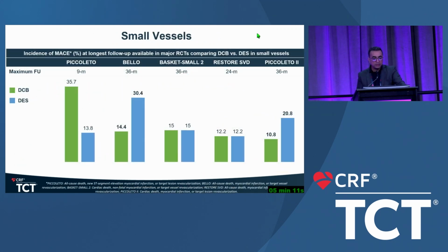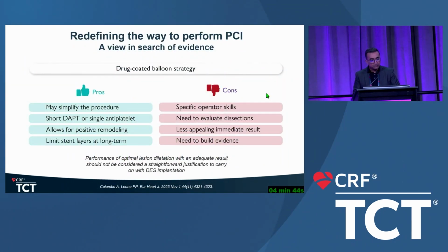But when you look at small vessels, you've heard about some of the clinical data. Really, the clinical data is really good for small vessels, but the challenge has always been that the number of patients treated in many of the studies has been very small, other than BASKET-SMALL 2, which was a very large clinical study with a clinical endpoint. But you see very similar outcomes in green for DCBs, even sometimes better, compared to a drug-eluting stent in small vessels.